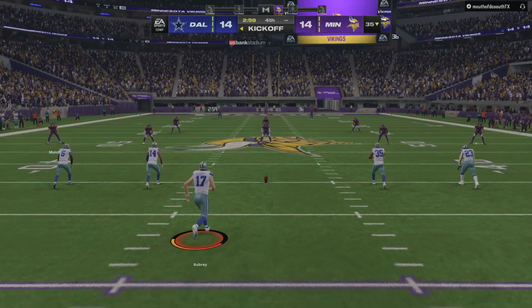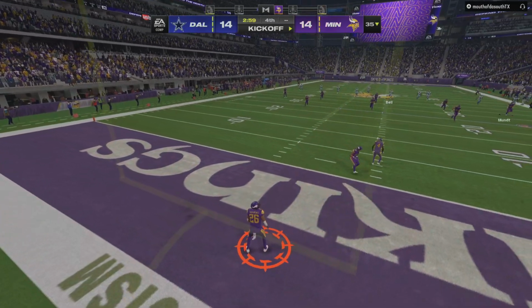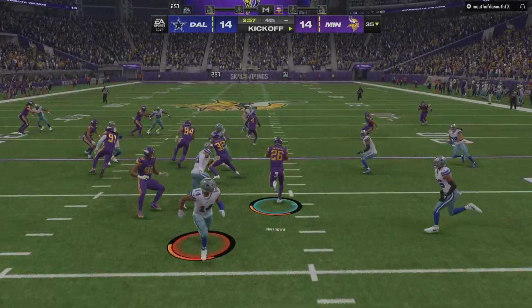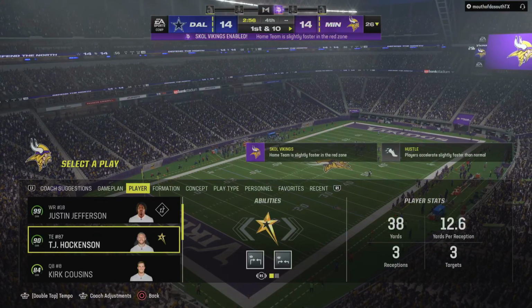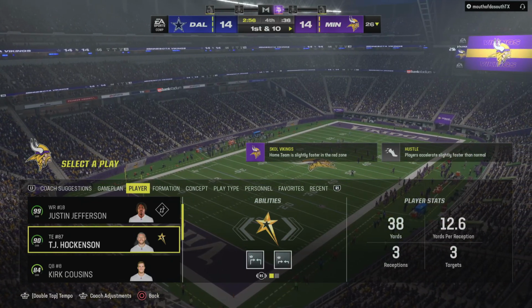Now this one setting up for a great finish. All tied in the fourth as the kick's away. Nwangu now from his end zone. And they'll get him down right around the 25, actually the 26 officially, so a net gain of 1 there.